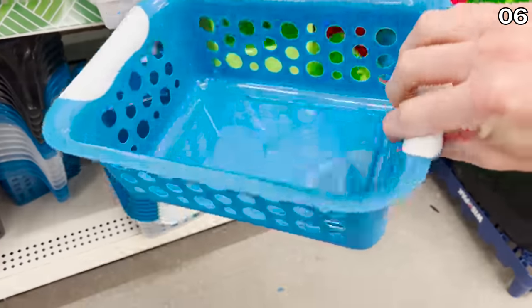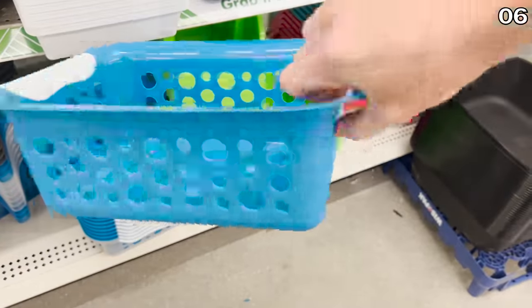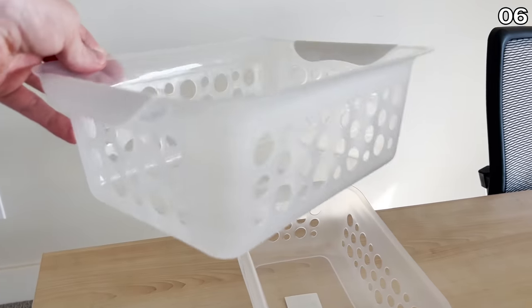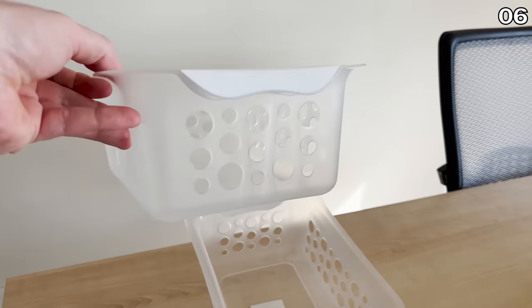Finally, for both bathroom or bedroom organization, these clear tubs with holes are great for anything that might need to drain or anything that you need to stack. Also readily available this month.